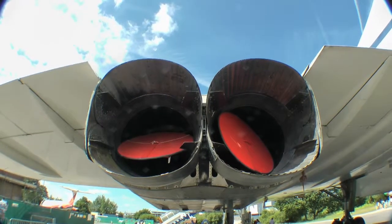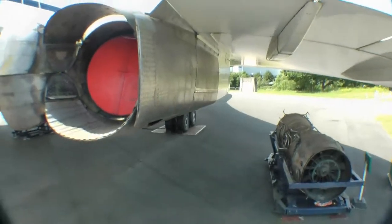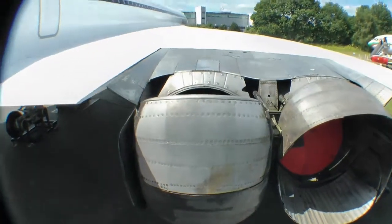The engines have been long since removed. You can see here one of the reverse thrusters is closed. These are used to slow the aircraft during landing.